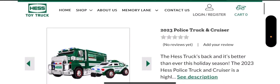So overall, awesome job on the new holiday truck. Can't wait to see when it actually comes out and ready to put it into service.